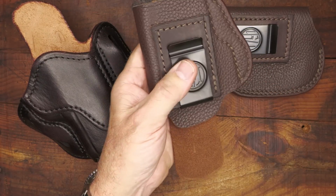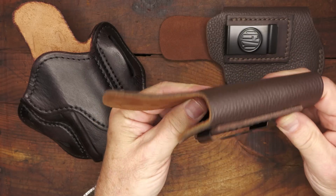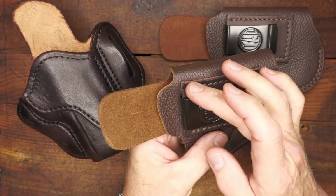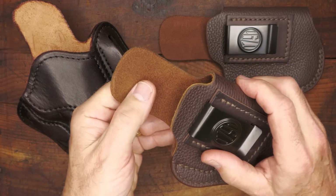This particular holster is made from deer hide. It's a very soft holster. It's something that they've come out with recently, and this is very comfortable to wear. Nice metal clip, reinforced, very heavy stitched, and the inside has that soft suede feel to it.